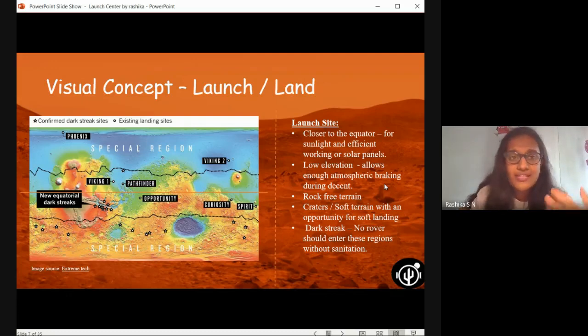Rock free: we should select a site in such a way that the terrain is really very rock free and there are no big craters. This would help in having a soft landing and avoid unexpected eruptions. We can explore many classic technologies for landing. Also, we can make use of microspines, which is a vast domain currently under research for the landers or the rovers.